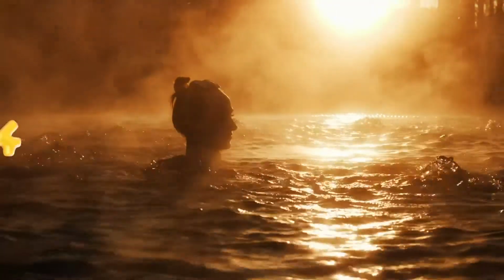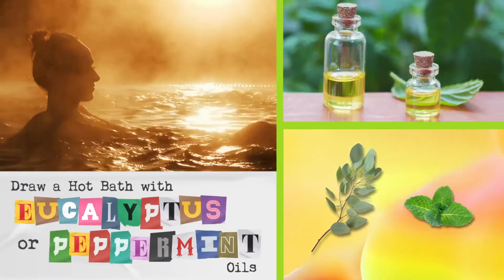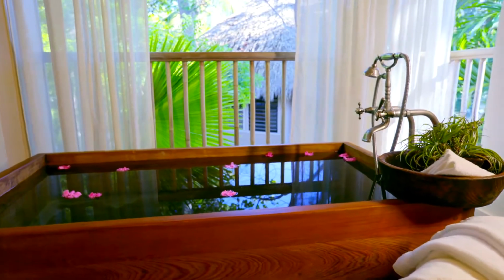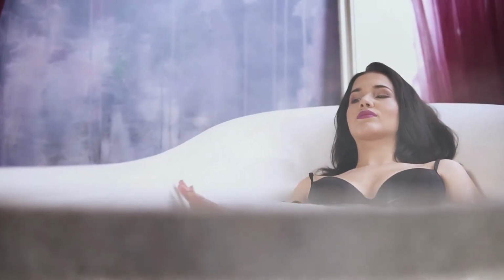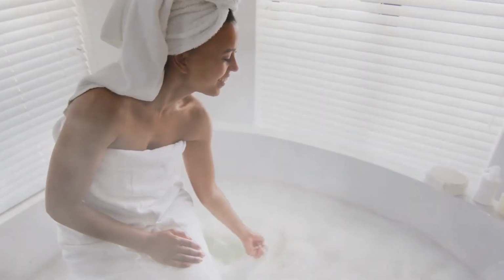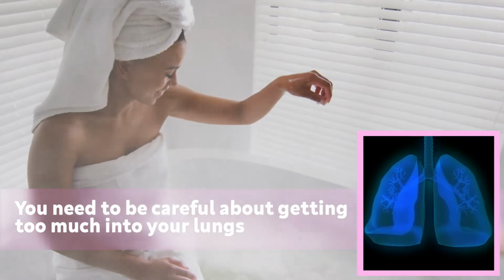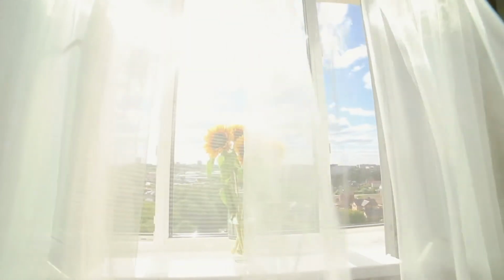Here's another tip to get rid of your cough. Draw a hot bath with eucalyptus or peppermint oils. Be sure to keep the bathroom well ventilated so you don't breathe in too much vapor. Instead, let the steam relax and loosen up your chest muscles. The only concern here is that you need to be careful about getting too much into your lungs. So again, make sure the bathroom is well ventilated.